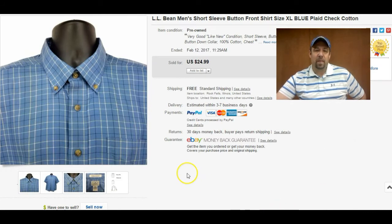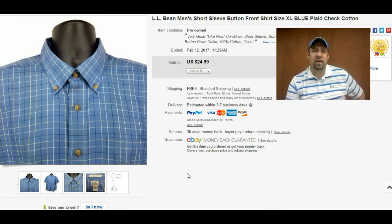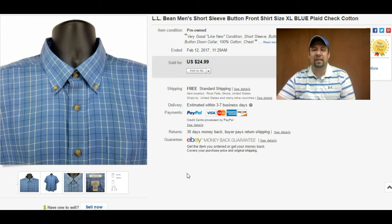All right, LL Bean, grabbed this that day on my 123 sale. I was talking the other day, if you guys are watching my stuff, that the LL Bean stuff has really been moving and taking off lately. I think I've only got one other LL Bean shirt in my inventory, and I just picked up a really cool vest, double extra large, sleeveless fleece vest. Just grabbed that the other day, so I'm going to get that listed. Nice item, but yeah, this went for $24.99, which is a really good price for LL Bean, I think.